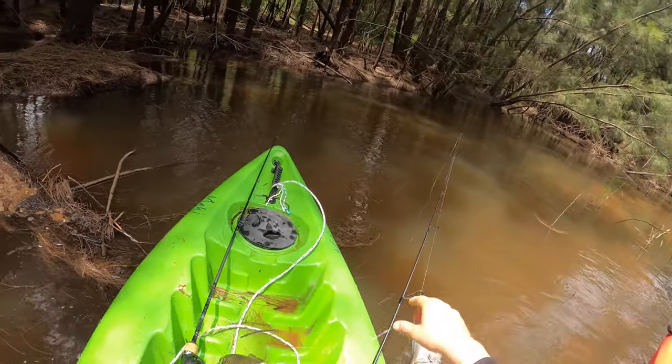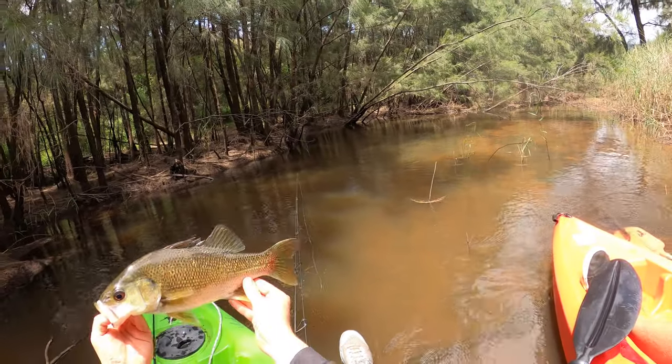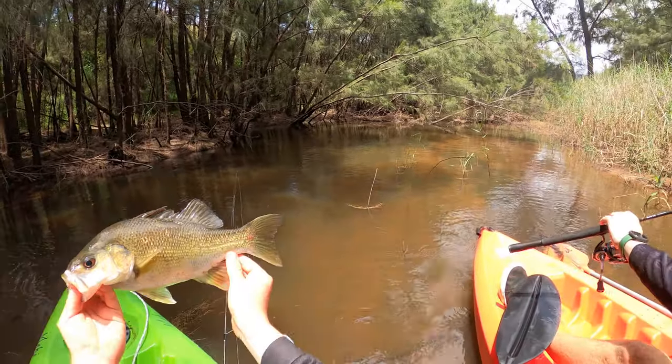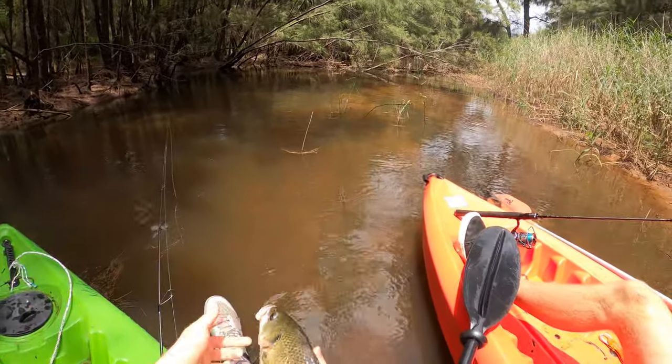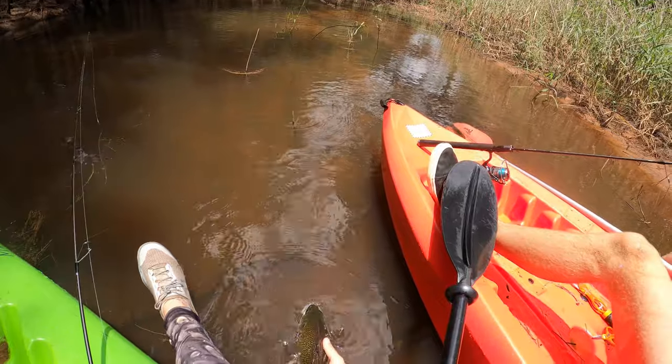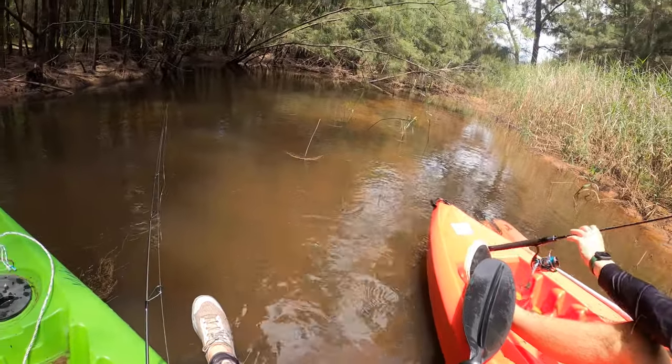Can't beat these Tiemcos, especially when the cicadas are singing. Yeah, he's just a solid fish. He's got a few sores on him, but yeah. He's solid. I'd say 37 on corner. 37? Yeah, not quite photo worthy. Look at that. Just cruises off.